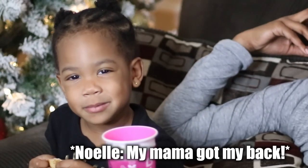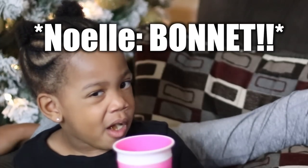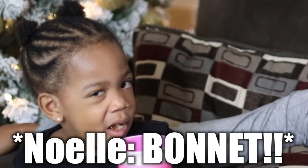So I focused on making sure her hair was moisturized and properly protected. That is another thing. She has finally gotten to the point that she will wear a bonnet. She actually wants to wear her bonnet. She looks for her bonnet before she goes to sleep and takes a nap.